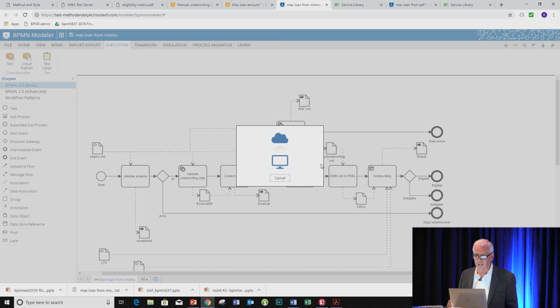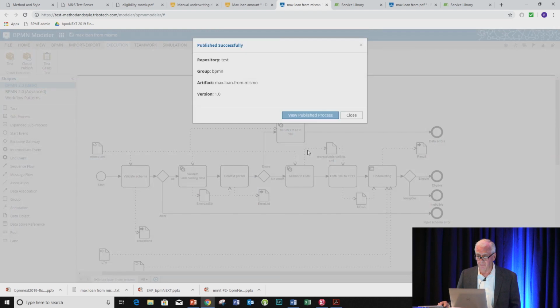So as you saw Denis do, you can just publish in one click. This will take a few more seconds than his services, and we can try that. Probably work, hopefully. Not sure if this is a network latency issue or something. It's taking a long time. Very long time.